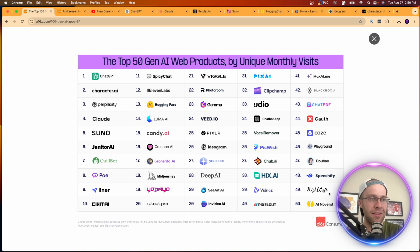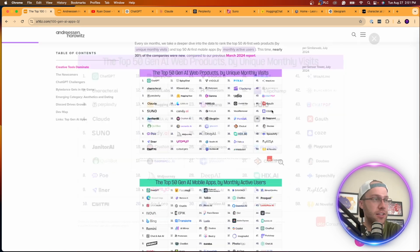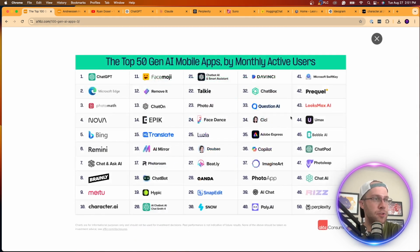So a lot of these, like Night Cafe, I think that's an AI image generator. Some of these I've never heard of, but I would assume they're just white labeled versions of something else. That's what most AI tools are. And I have a video explaining why 99% of AI tools are simply white labeled versions of popular ones like ChatGPT, Claude, etc. So here's some of the most popular web apps.